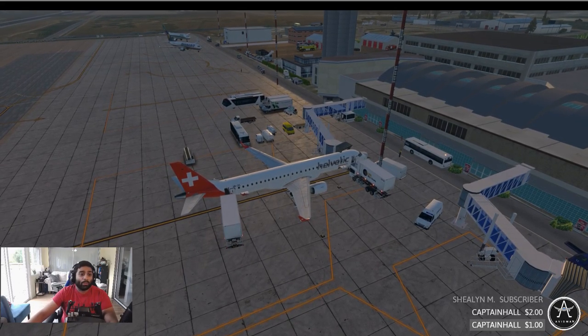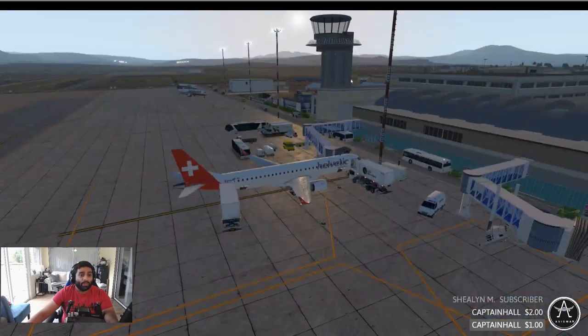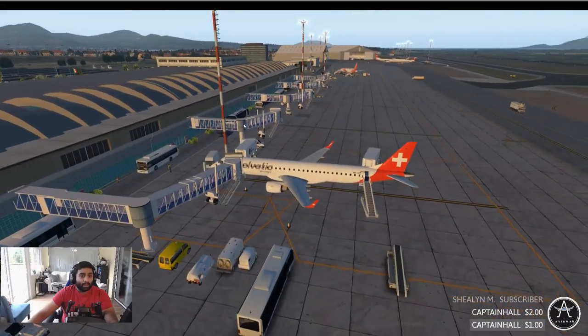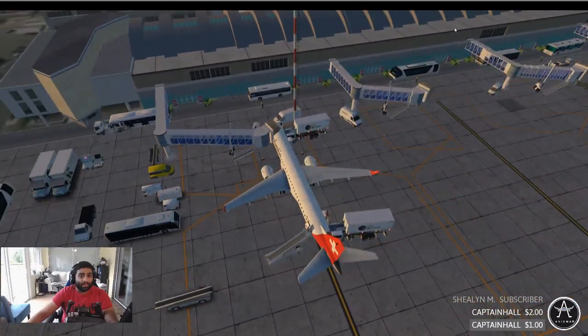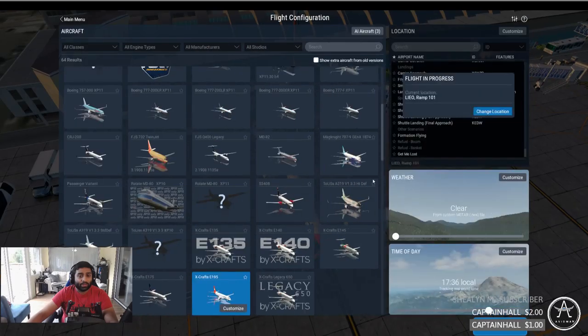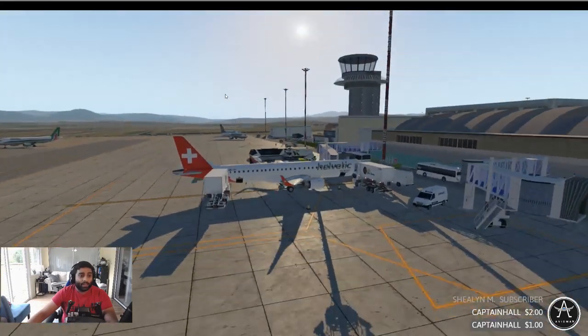But let's get going here, and this is actually the airport I've been developing for Lima India Eco Oscar. One thing I'd like to do is probably go back in time, otherwise we'll be landing in Bern a little bit too late. Let's do this, that's fine. Yeah, look at this, nice texture.